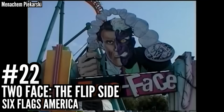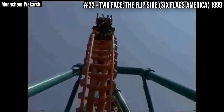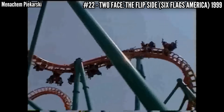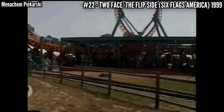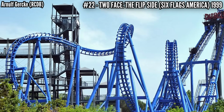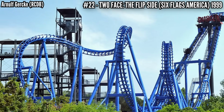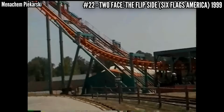Number 22. Two-Face the Flip Side at Six Flags America. The second of 4 Six Flags America coasters on this list. Yes, I know it's weird to see this park get anything new ever, let alone 4 coasters in a 2-year span. This Vekoma inverted boomerang was built in 1999 and shut down in 2007, torn out in 2009, moved to Movieland Park in Italy in 2015, now known as the Yabo Leak. From my experience, these inverted boomerangs are way more intense and fun than a regular sit-down boomerang.